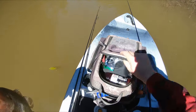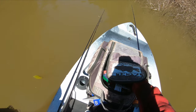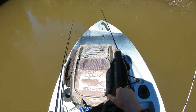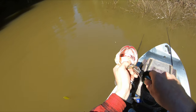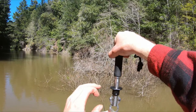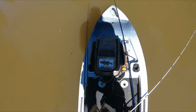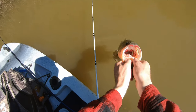Good size. Not a bad size at all. I never know where I kept my scale. Look at that. Four and a quarter. Up on Mr. Redmouth.